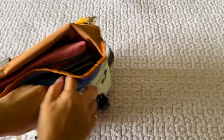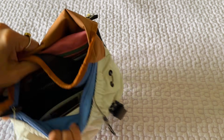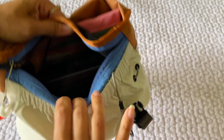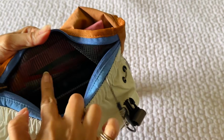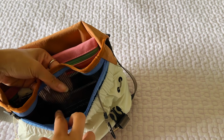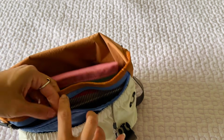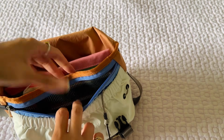And then I'll show you how, okay. And then you can see right here, it has this net material for the second pocket. So you can see through into the main compartment, which we'll get into.